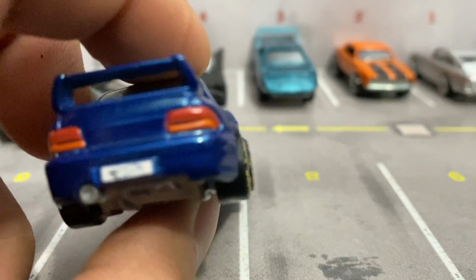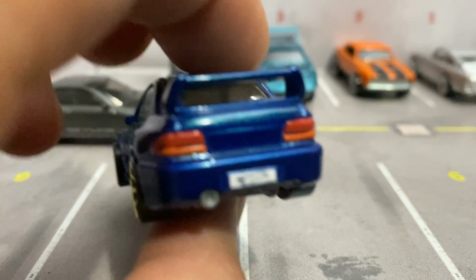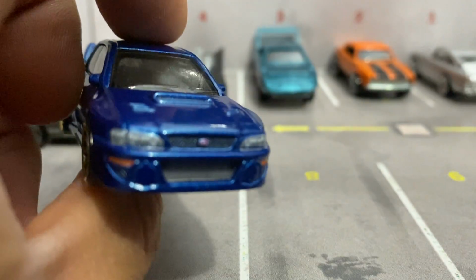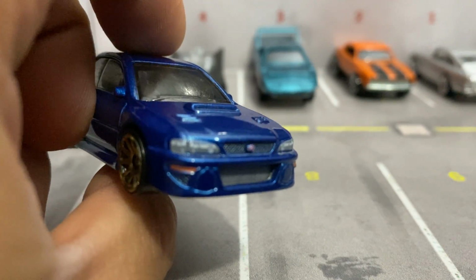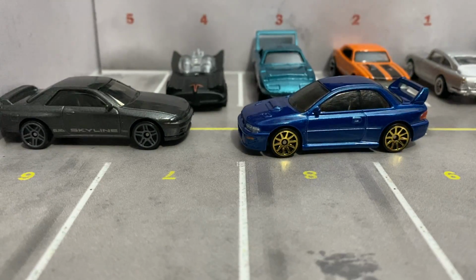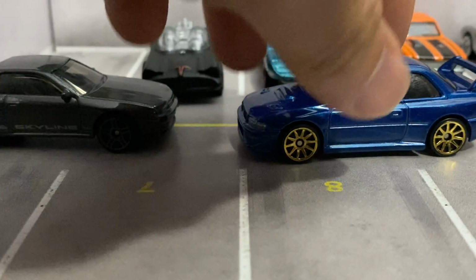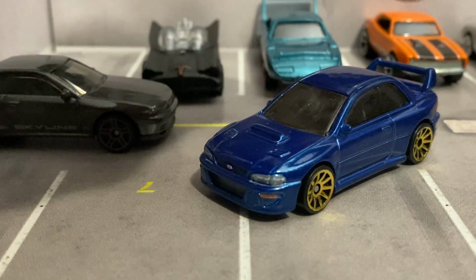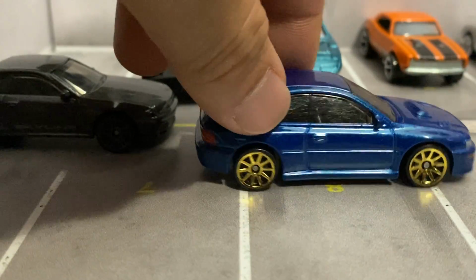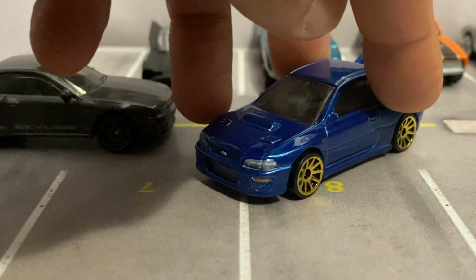And the backlight with the back details done. The side's looking awesome. This new casting is freaking awesome. I cannot wait for them to make a premium of this one with real riders. This thing should be freaking awesome. Good job, Mattel.